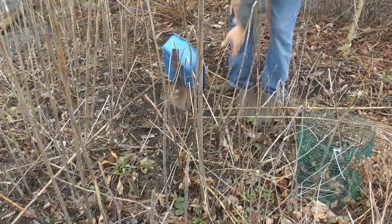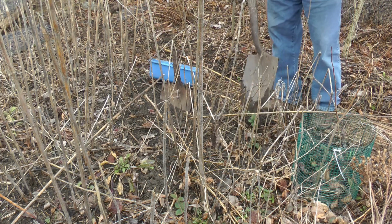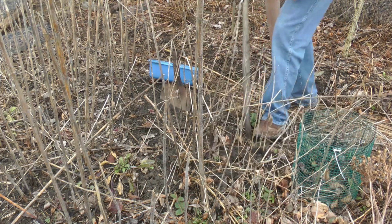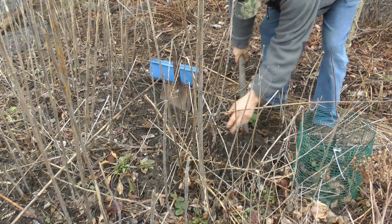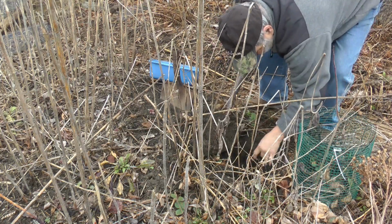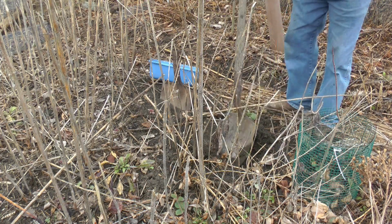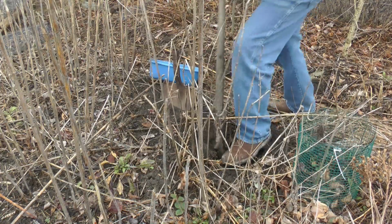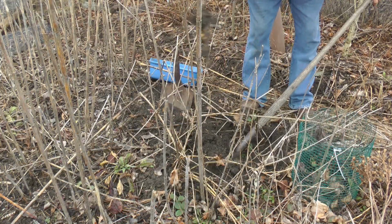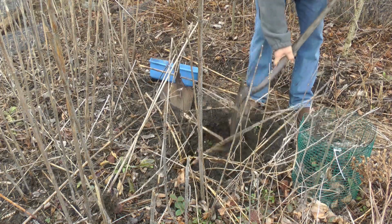Alright, I need to be digging me up some Jerusalem artichokes for breakfast tomorrow. I'll give you the shovel view. Let's see what's in here. Nothing so far. Oh, here's one. A small one. I don't know where it went. Nothing there. There's one.